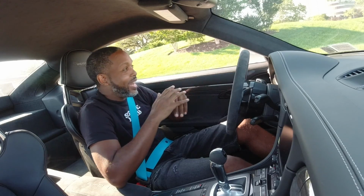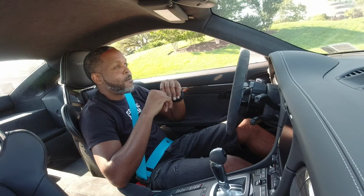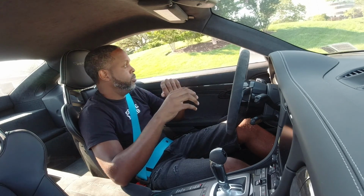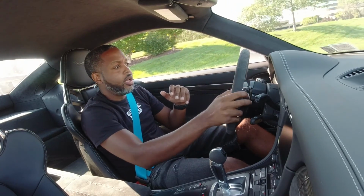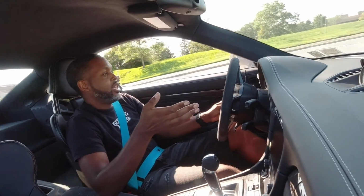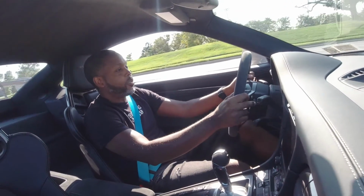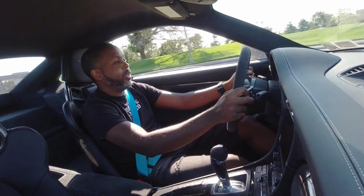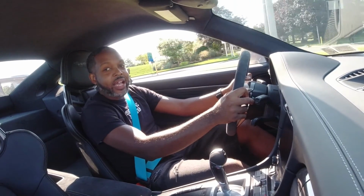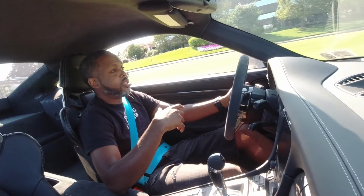So off the bat, this car feels like the 996 is scarier because it's just more raw. But that doesn't take away how crazy this feels. I don't want you guys to think this is some kind of country club driving that I'm doing. Like, oh my God. So automatically I feel this is more refined than the 996.